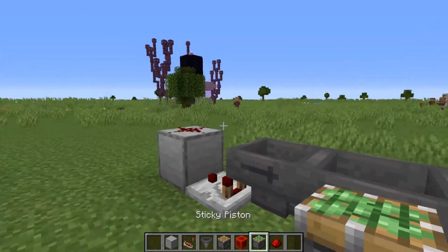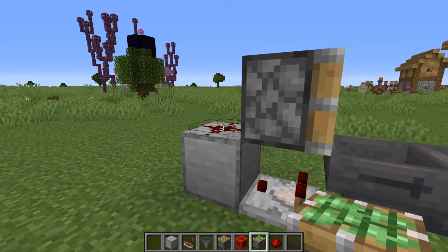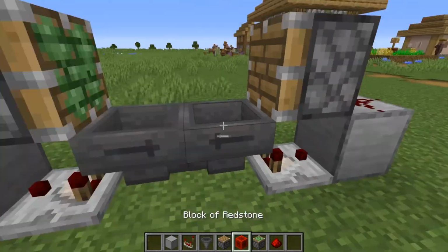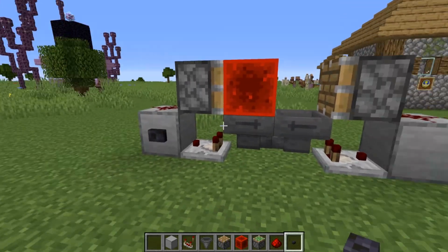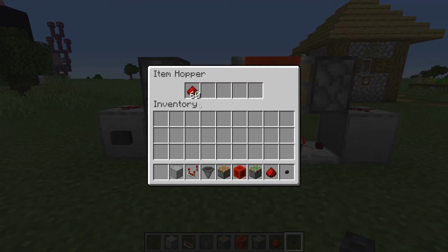So they're both facing each other, just like that. Next up, you're going to want to take your sticky piston and make it touch this side of the redstone dust. And then take your normal piston and put it on the opposite end. Finally, you want your block of redstone right there. And last, put your input right here. Then all you have to do is choose how long you want this timer to last. I'm going to do 64 units.